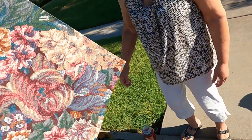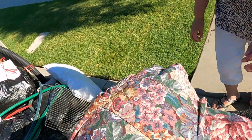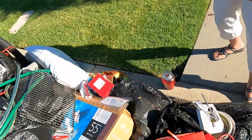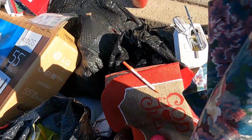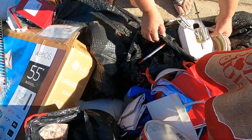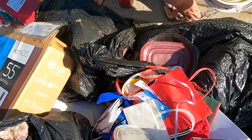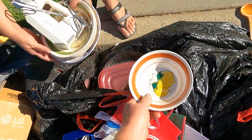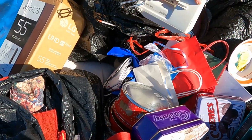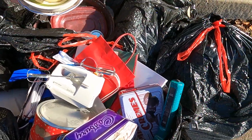Do you need one of these? Table runners? Couple of whatever those are. Oh, no, you know what? They're valances. Curtains, too. I don't need them. Okay, I'll put them back in this one. Yeah, there we go. Finish with this one. There's a plate. And a nice bowl, huh? Yeah. I don't want to take too many. Yeah, I know what you mean. I got a bazillion of them.